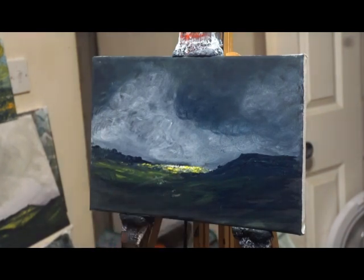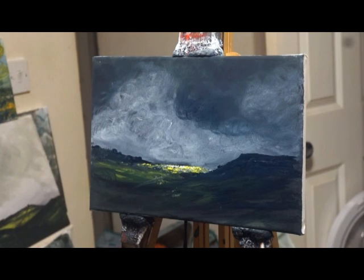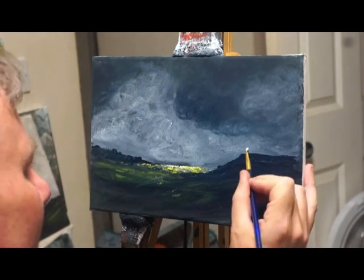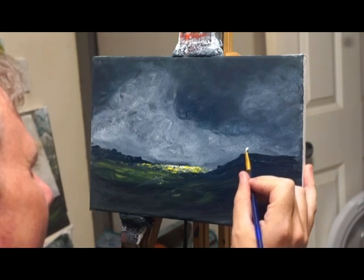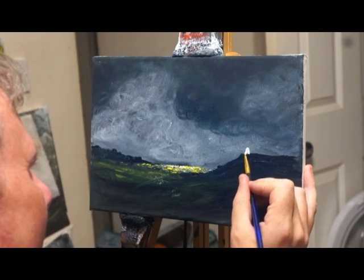Few more details going on. Now that on the left hand side there's that rocky feature. That's purely imaginary. It could easily be Stanage or the Roaches somewhere around there. When I paint from my imagination, it's normally a mixture of places in one painting. I just plonk White Nancy on with my fine brush. I haven't got very steady hands at all because of essential tremor.